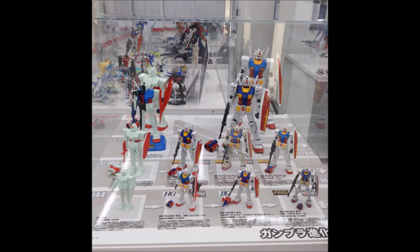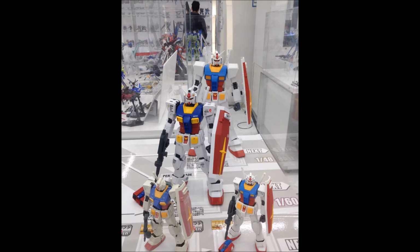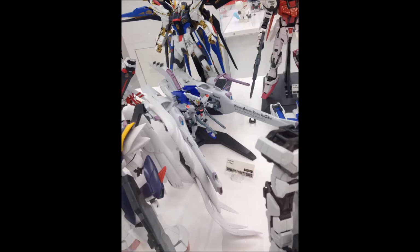This was one of my favorite displays. It had all the different versions of the traditional Gundam from the first series, scale-wise, detail-wise, and I would love to have one of those big guys of him, which probably eventually I'll get. I have since watched the first episode of Gundam, and while it wasn't the best thing I've ever seen, it was better than I thought.